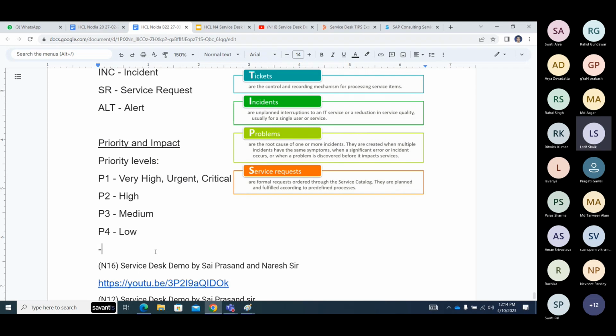Service is down but the service is still available: medium priority. Server is down, or one section of the service is down: that is high priority. When more users or more services are affected, it's priority level 1.